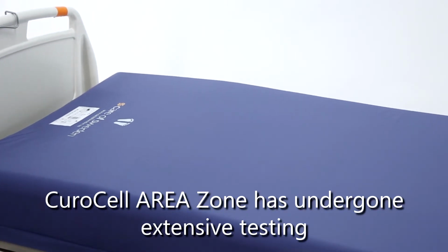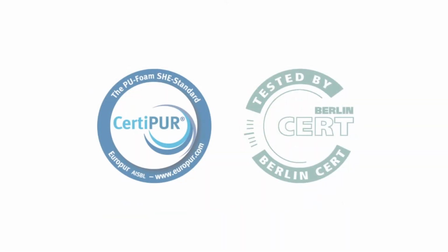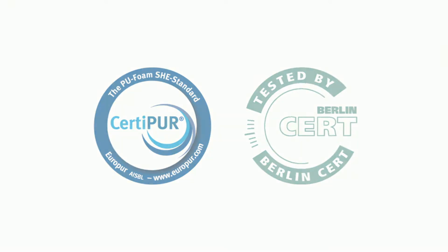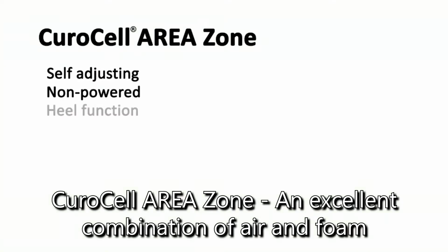CuroCell Area Zone has undergone extensive testing with very positive results. CuroCell Area Zone, an excellent combination of air and foam.